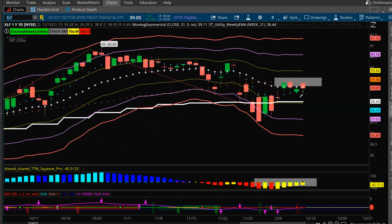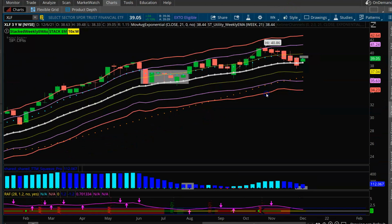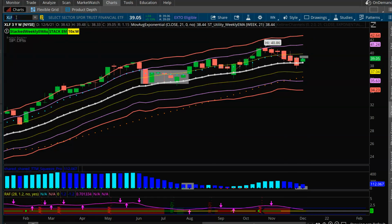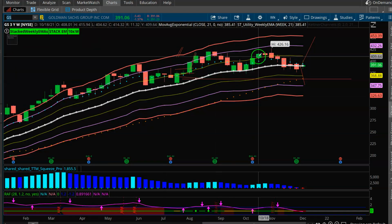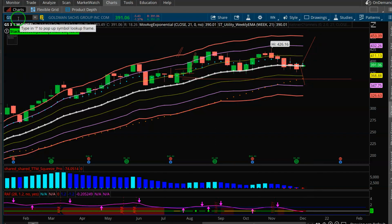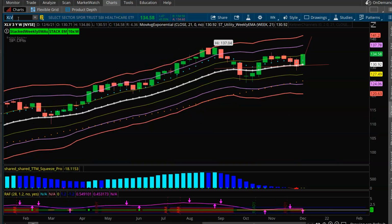But then you look at weekly charts here. The financials have a great looking weekly squeeze. So that's probably poised for a good move here if the S&P can fire long. So as goes XLF, there's Goldman Sachs in a pretty solid weekly squeeze. I think we got a little bit of that in the options room this week. So Goldman looks good. XLF looks good on a weekly chart. The healthcare sector looks good here on a weekly chart.